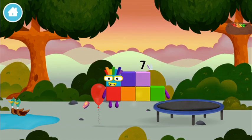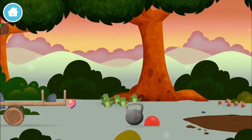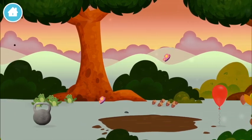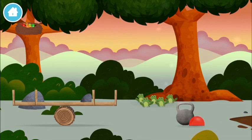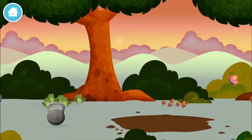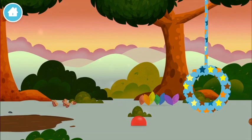We're looking to the left. A balloon. A feather. A balloon.